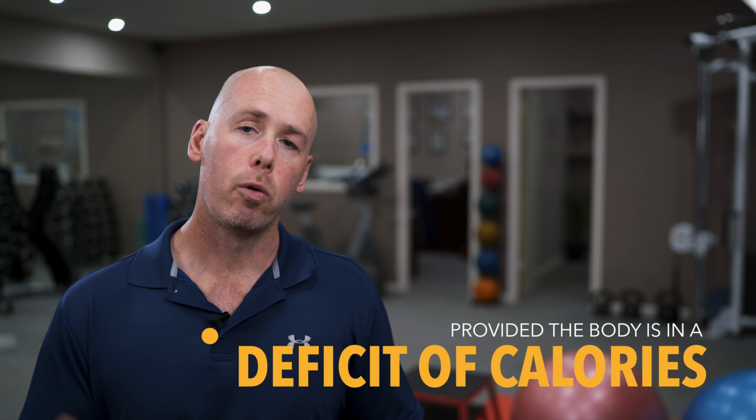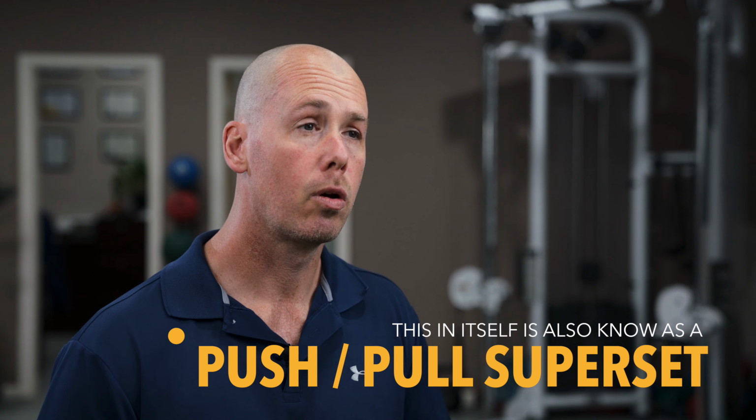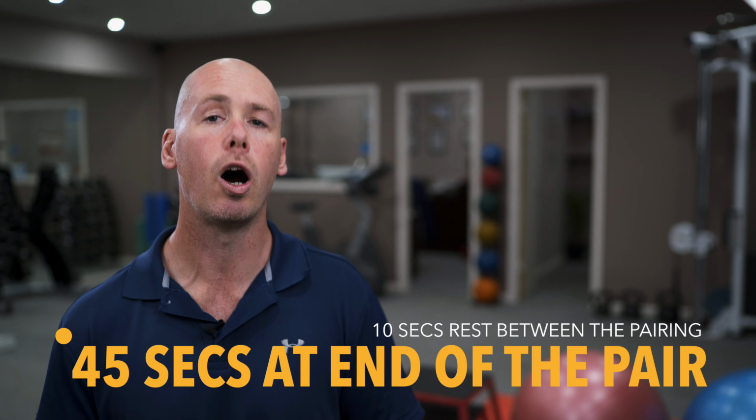Now, what do I mean by an upper body, lower body split? I would pair, to give you a basic example, a squat with a pull-up or a bent over row or some sort of back rowing exercise, and maybe a deadlift with a bench press. Now, I like to keep rest periods short. So you'll move from, say, the squat to the pull-up with 10 to 15 seconds rest, and then after the 2 exercises, I would have 45 seconds rest, and then back to the squat again.